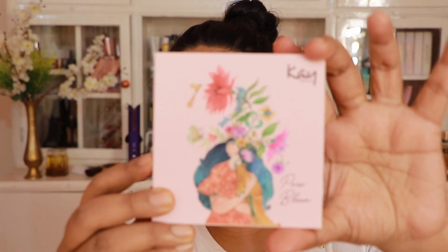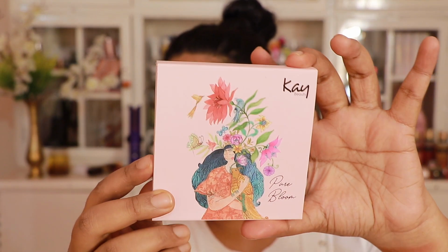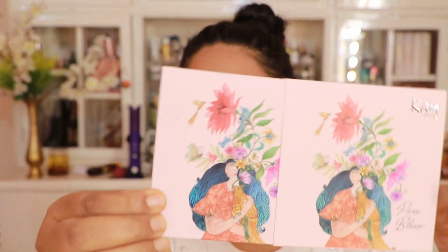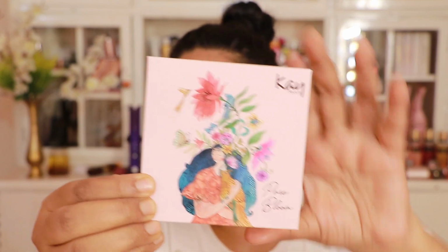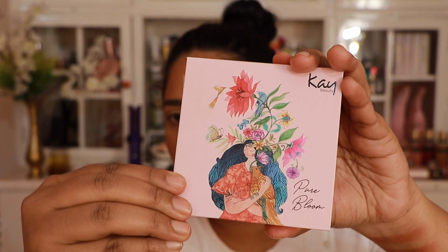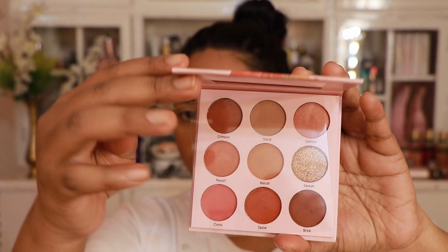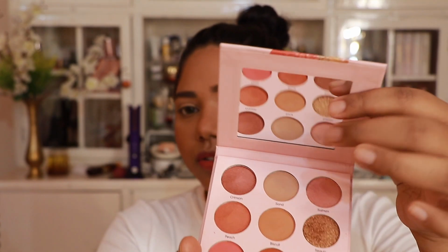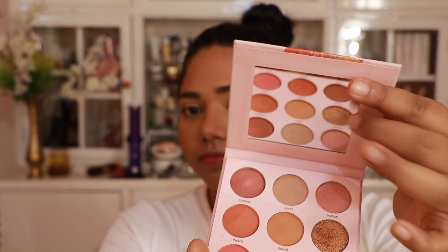Let me show you. This is the outer box packaging. Okay, so this is the palette. Again, the same thing, here at the back you have the same thing. When you open it, this is how the eyeshadow palette looks. Okay, so here you have all of the shades, and you also get this plastic flip to protect your eyeshadows from transferring onto the mirror. So that's for the packaging, guys, and I think this is very convenient to travel with as well, because it's a cardboard, paper packaging.